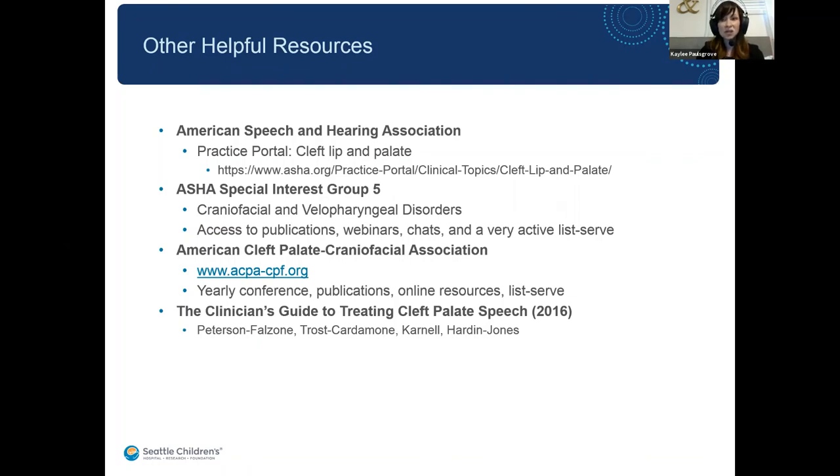If you're specifically interested in this population, then ASHA's Special Interest Group 5 has a really robust listserv that I find to be super helpful. And then the ACPA website, again, has a lot of publications. It's got speech samples to kind of hone your ear in on different resonance disorders, so you can listen to those. And then this textbook that I have here, The Clinician's Guide to Treating Cleft Palate Speech, is like the holy grail. Really love this book, refer to it all of the time, and it's written in a way that's just so clinician-friendly that I use it so often.